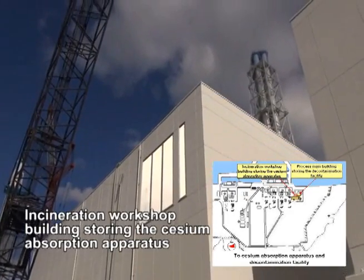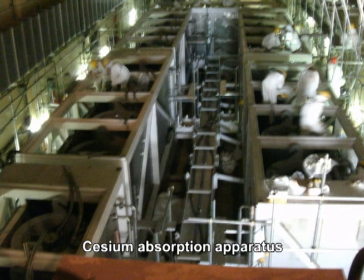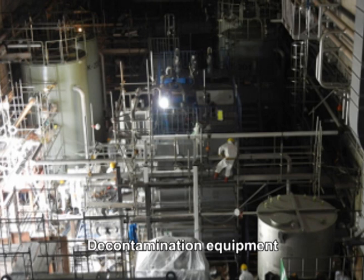This is the incineration workshop building, where the cesium absorption apparatus is stored. The apparatus removes cesium by utilizing a special material called zeolite, which absorbs radioactive materials. This is the process main building where the decontamination facility is stored. The accumulated water transferred from the turbine building is stored in the process main building and the high-temperature incinerator building and processed through the treatment system newly installed on the upper floors of the buildings.